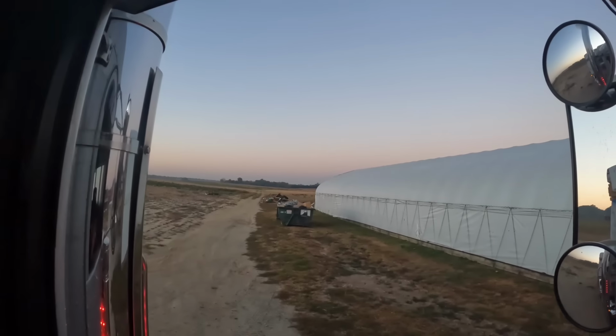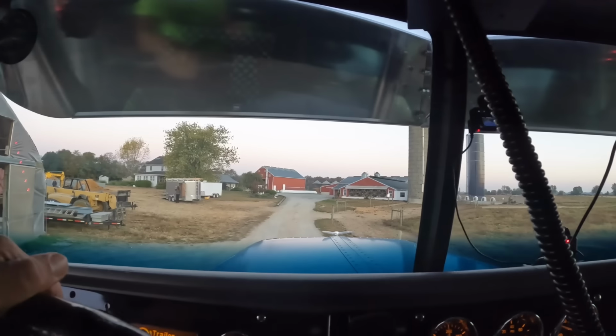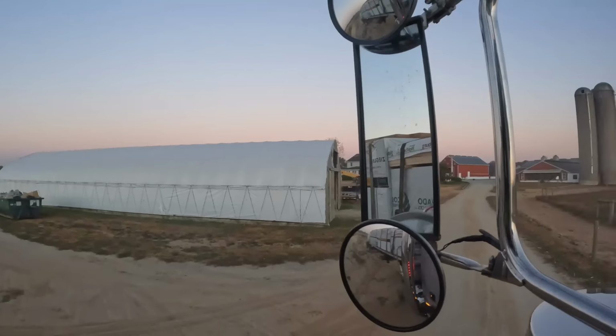All right, so I'm going to back on in there. He said he don't have anything seeded in the field, so I can take the field as much as I need to. Looks like the contractors are here, so they'll probably get me unloaded.